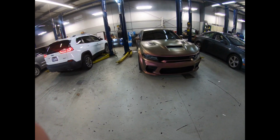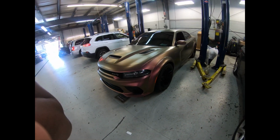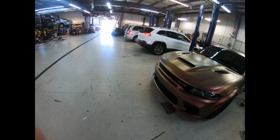Dang, so the car is in the shop and there's a lot of damage done to it. Sheesh.